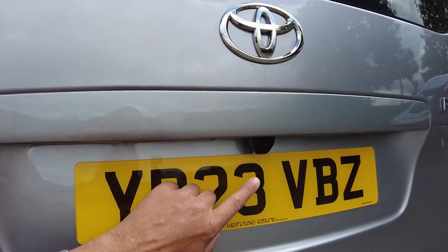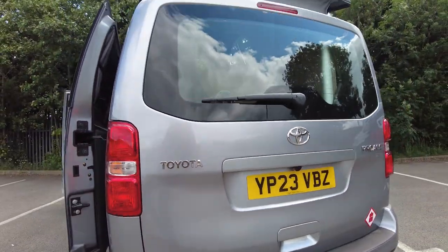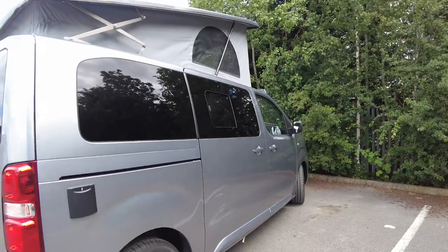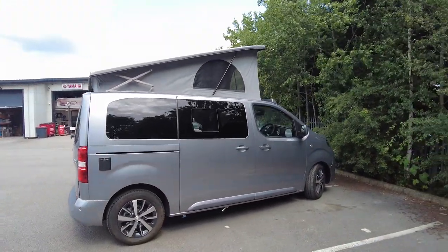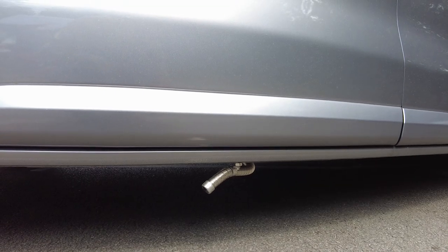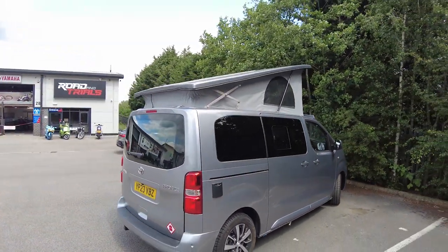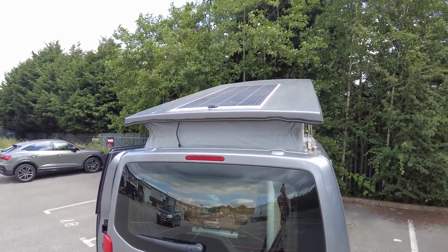This model has loads of options on it, including a reversing camera, the Gaslow system we mentioned before. Obviously, it's got the alloy wheels. And down here, you can just see the outlet for the diesel heater. It's also got a lithium battery fitted, so lots of options on this van, and even a solar panel.